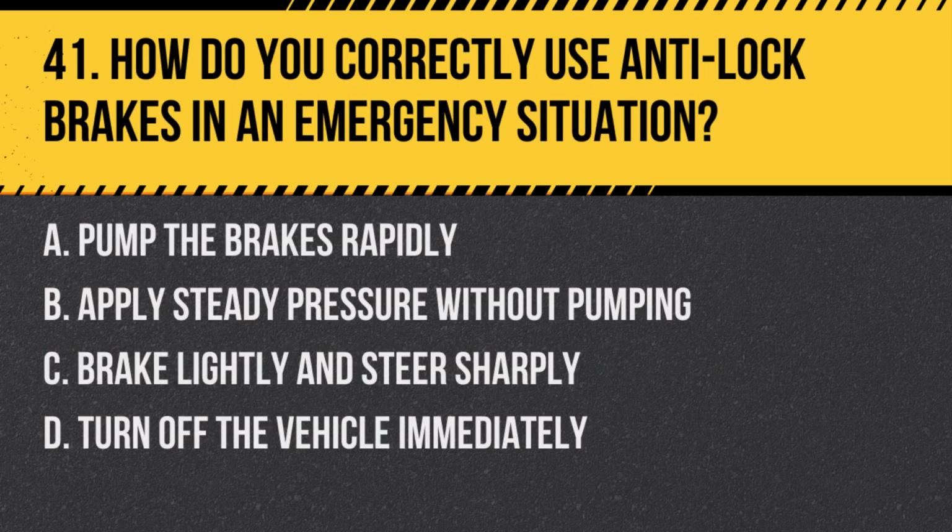Question 41. How do you correctly use anti-lock brakes in an emergency situation? A.